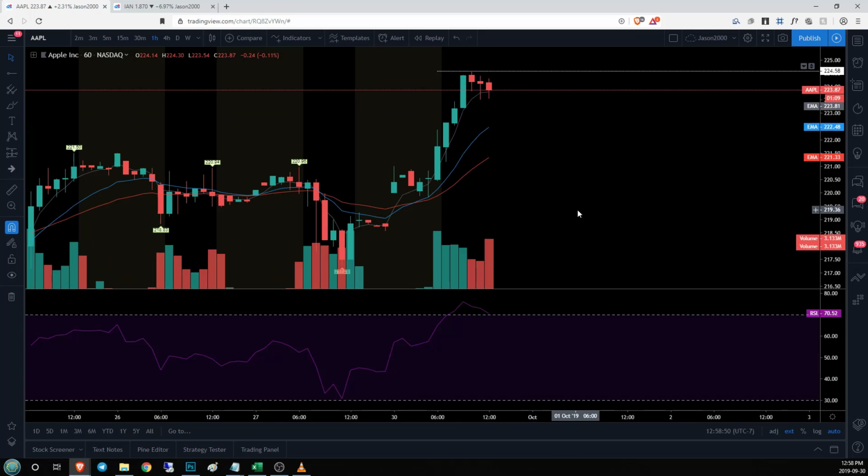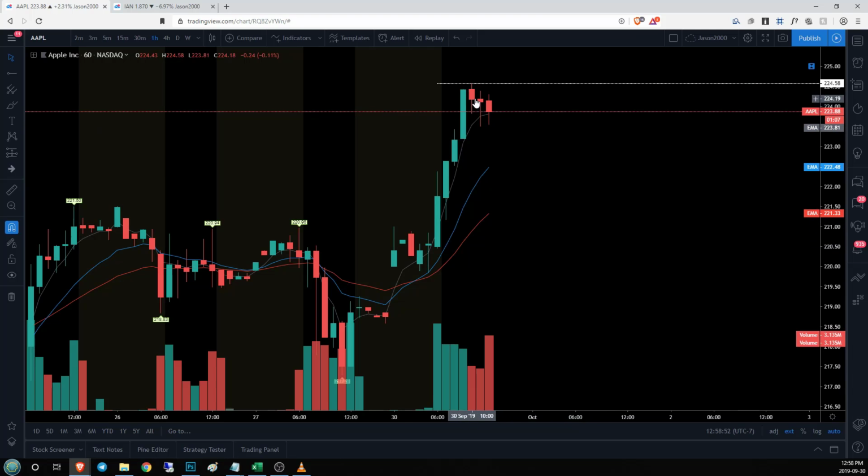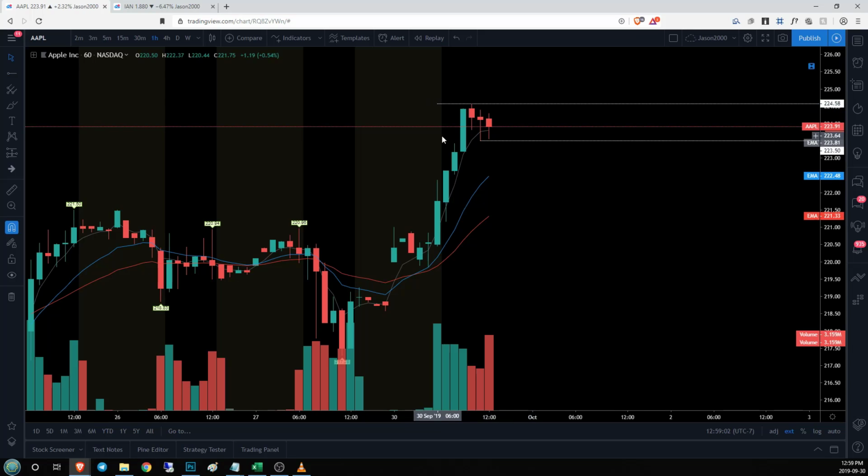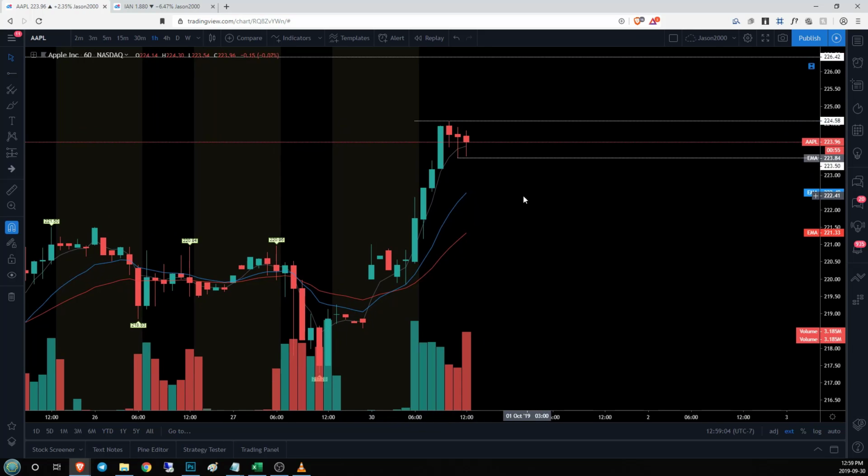On the hourly time frame, we are overbought at 70.52. Beautiful hourly bull flag setting up. So really, we want to stay inside this range. I don't want to see us dip below 223.50. I'd like to see a couple more cycles to the upside, and really, it would be nice to break this during regular trading action. But as we know, it's unlikely to happen.